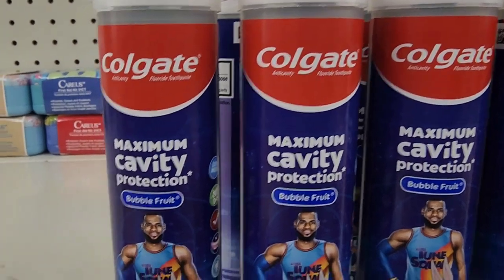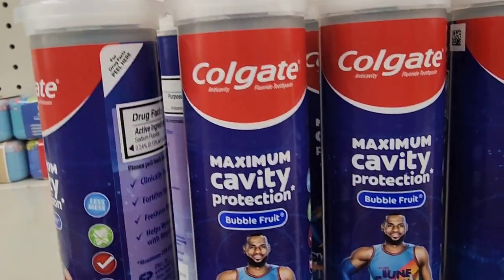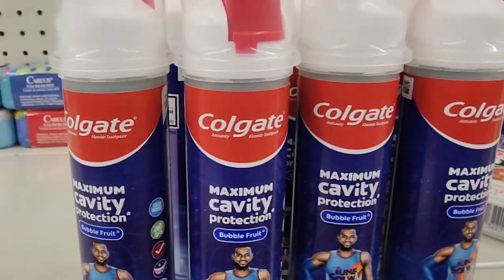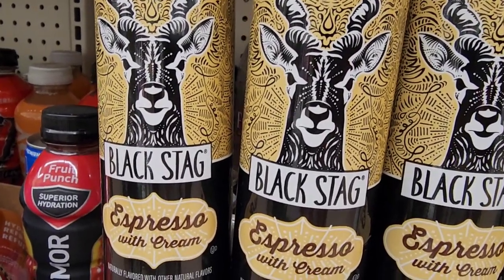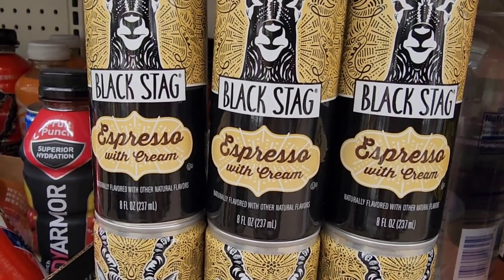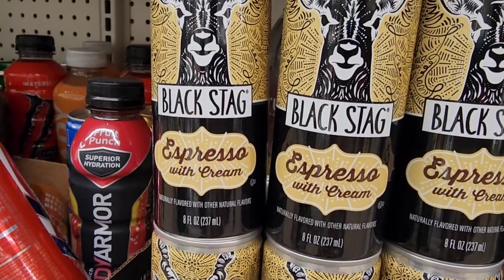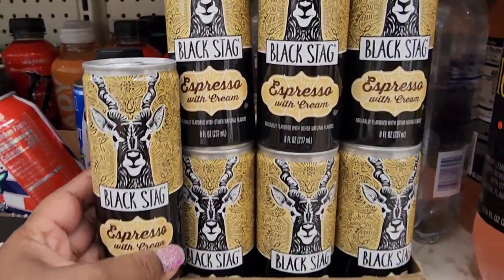They have the Colgate maximum cavity protection bubble fruit Space Jam, a new legacy. So this is interesting. This is amazing, expires August 2023. So this is what they have here, that's new. Here they have the Black Stag espresso whipped cream, naturally flavored with other natural flavors, and it's 8 fluid ounces. The packaging is beautiful. And let's see, there's cream in it, brewed coffee, milk, sugar, carrageenan, so it's not great for human consumption. It got stuff that's not good for us.